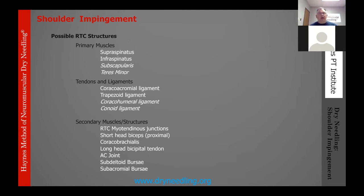The tendons and ligaments: the coracoacromial and the trapezoid ligament are the two that tend to be of concern when dealing with impingement itself. If a surgeon is going in and doing a debridement, a decompression in that area, they'll take out the two bursa, and they will also more often than not take out the coracoacromial and even possibly the trapezoid ligament, just because they occupy so much space, and if they're inflamed, they can decrease that space as well. Coracohumeral and the conoid ligament, probably less. However, we can needle them for this and for other issues related to the AC joint out there.